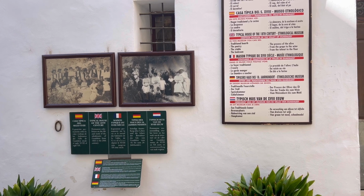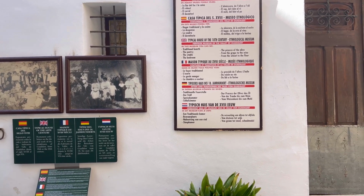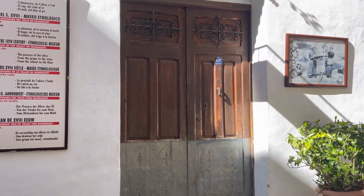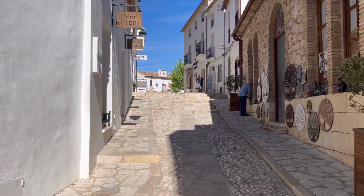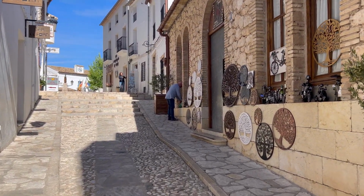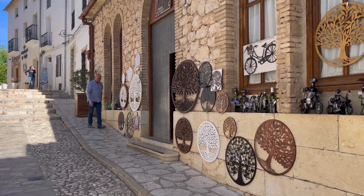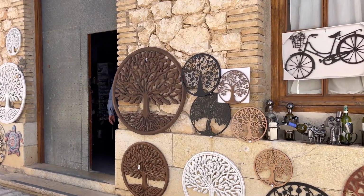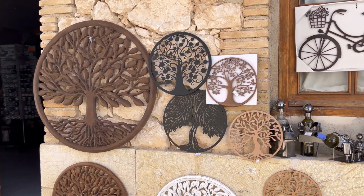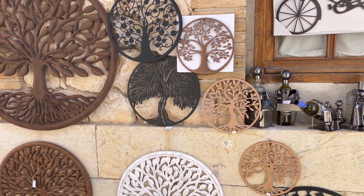This house is free of charge. You don't have to pay anything at all. But they do accept donations. So if you want to make sure that they will keep thriving, they will be here, they will keep surviving, then a small donation, even if it's just €1, €2, or maybe some cents, it doesn't matter. It's just to help these people to survive and stay here.